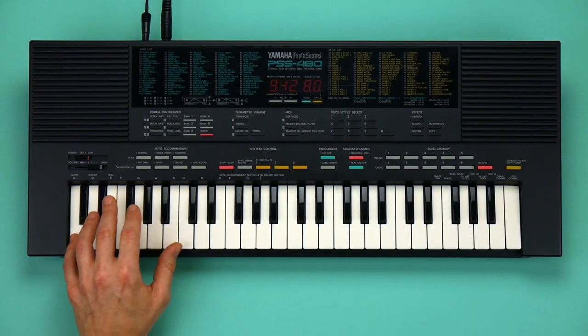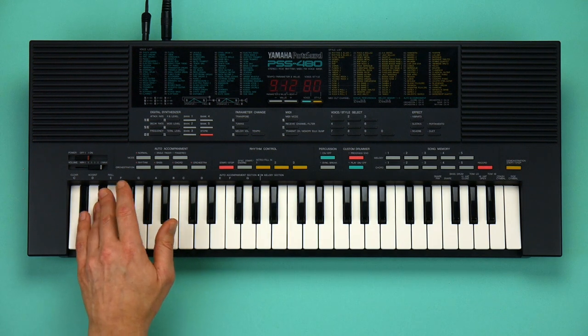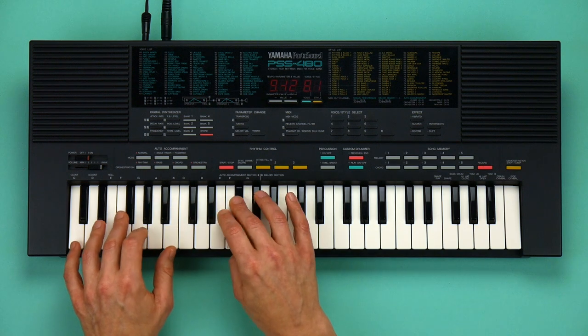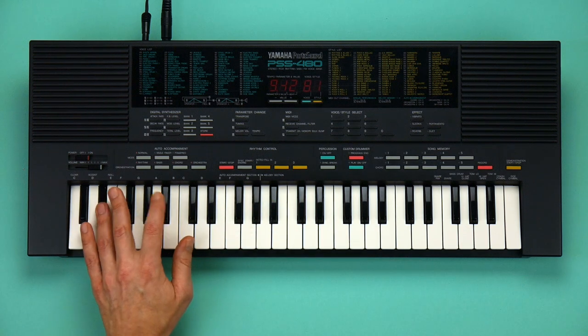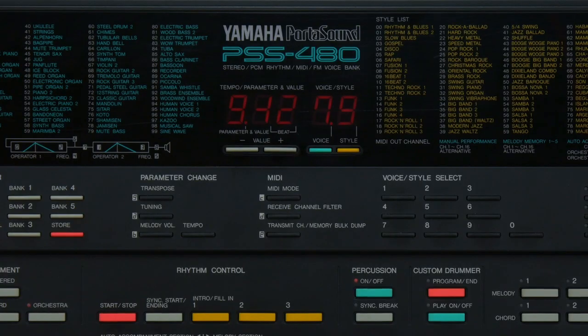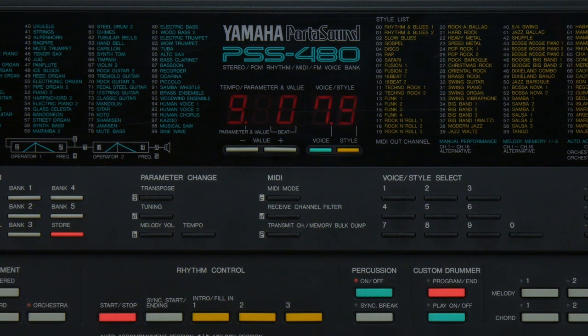Electric bass. Wood bass 2 is one of my favorites. As well as mute bass. Push plus and minus at the same time to get to the default transpose setting. By the way, this works with all parameters.